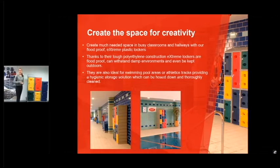Again, thanks to their polyethylene construction, extreme lockers are floodproof. They can withstand damp environments, and they can even be kept outdoors. They're not going to rot and they're not going to rust, and they can withstand even the harshest weather conditions.